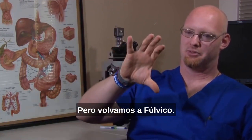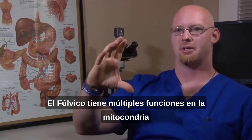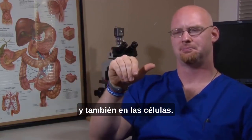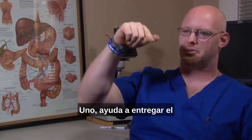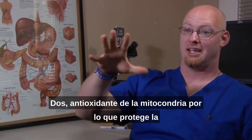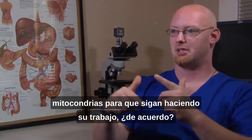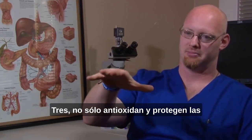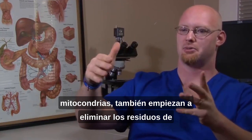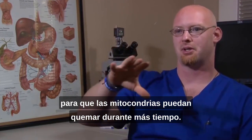But back to fulvic. Fulvic has multiple functions in the mitochondria itself, but also in the cell. One, it helps to deliver the carbon, hydrogen, oxygen to the mitochondria. Two, it antioxidizes the mitochondria, so it protects the mitochondria so they keep doing their job. And three, it also removes the waste from the mitochondria, so the mitochondria can burn longer.